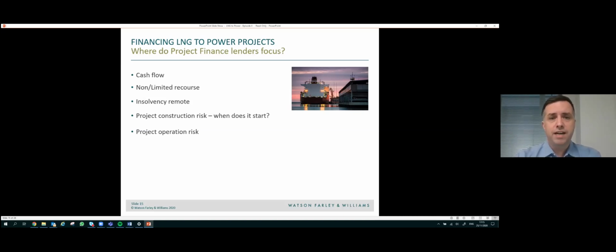If the financing is being provided on a non or a limited recourse basis, then the lenders will be particularly interested in the security package and that it provides certain access to the FSRU and the insurances in place. Mortgages are a well-used tool for lenders, but the ease of enforcement does of course depend on the location of the FSRU at the time of the enforcement.